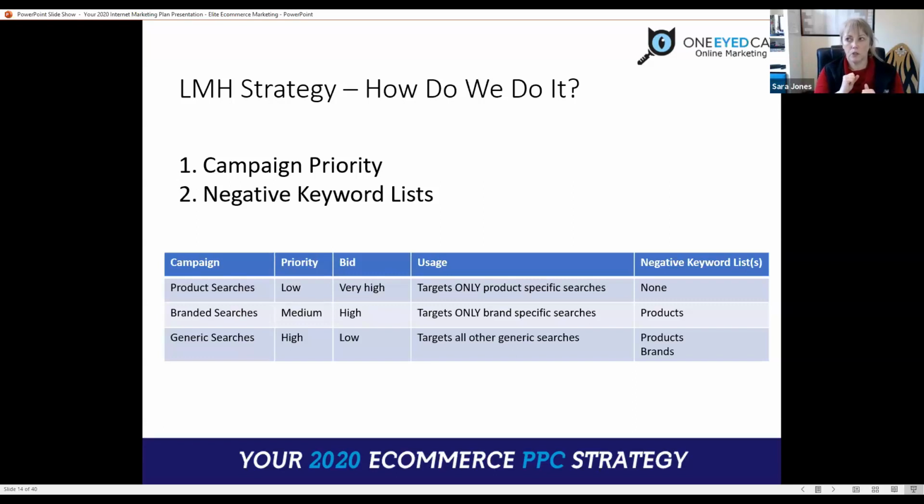If somebody searches for ASICS running shoes, I want you to show the product ad from this campaign where my bids are a little bit higher. And if somebody searches for ASICS gel Nimbus running shoes ladies size 5, I want you to show the product ad from this campaign where my bid is really high because I think I can get that order. So by using these campaign priorities and negative keyword lists.